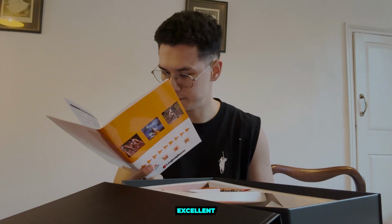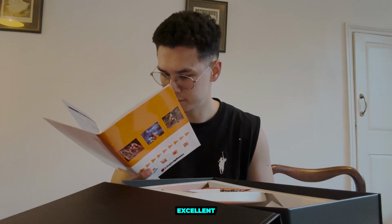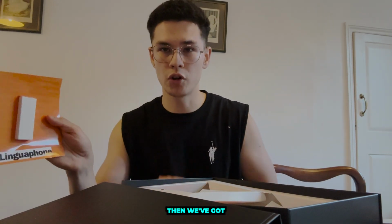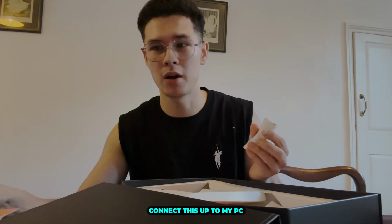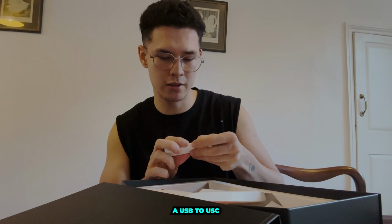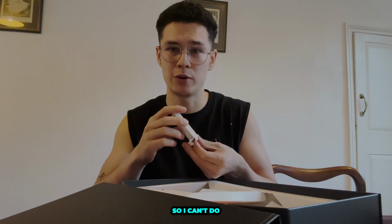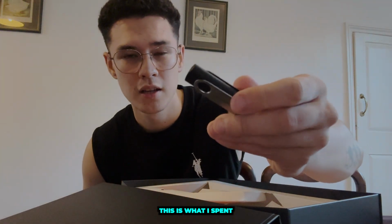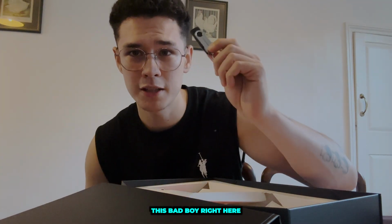Here we go. That is it, guys. Excellent. So, that's very exciting. Study booklet. Then we've got the boss USB. Here we go. Very swag. So I'm gonna have to connect this up to my PC. I've just realized that I don't have a USB to USB connector with me right now, so I can't do the first lesson for you guys, unfortunately. But here you go. This is what I spent over $100 on. This bad boy right here.